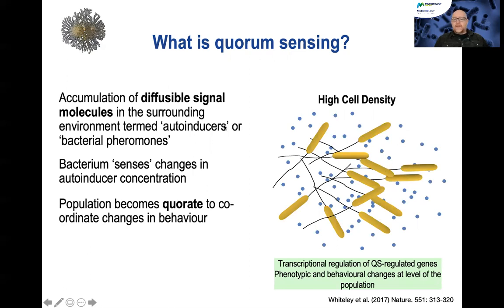And the signal accumulates in the environment until the bacteria are able to sense a critical change in this signal, where they then know, because it's a proxy for how many cells there are, how many cells there are, and they then start behaving like a population. And they turn on quorum sensing controlled genes and behaviors all at the same time, all at once.